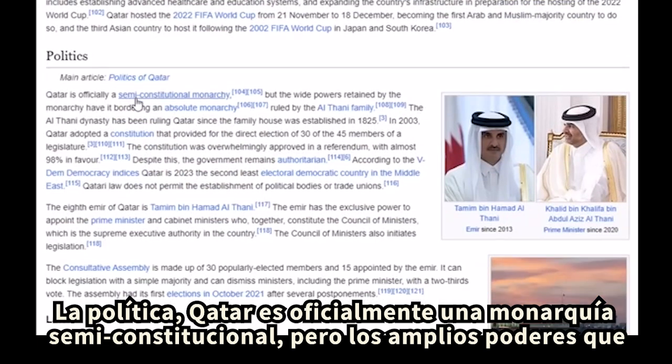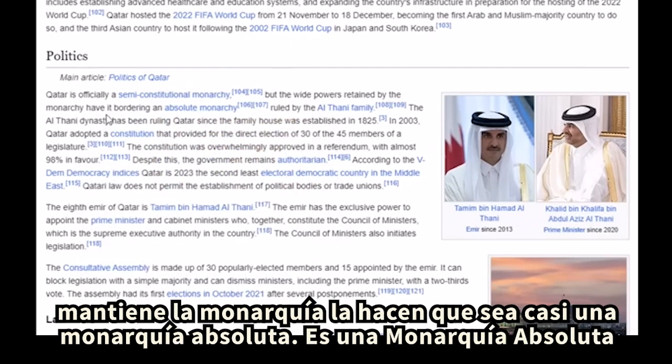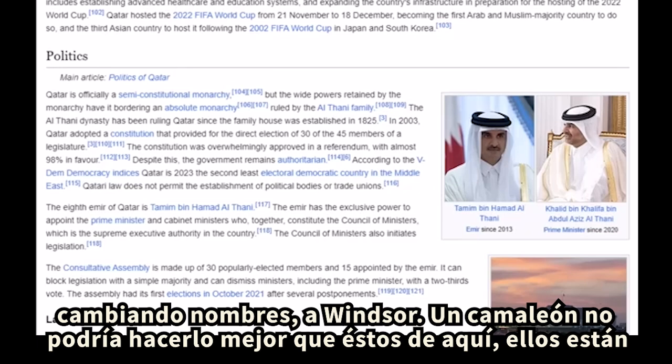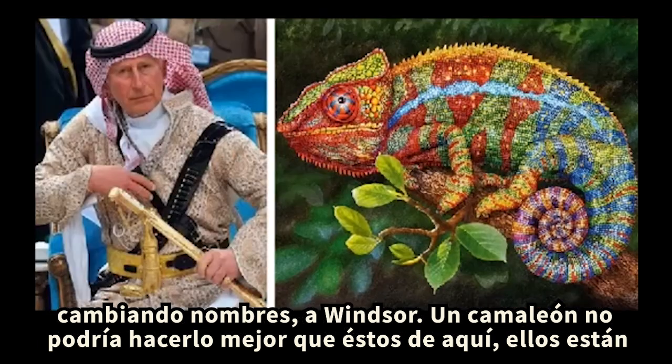Qatar is officially a semi-constitutional monarchy, but the powers retained by the monarchy have it bordering an absolute monarchy. Well, it is an absolute monarchy, really. And it's all about these pharaonic bloodlines. That's what it's all about. And they're presenting it completely differently, changing names into Windsor. A chameleon couldn't do it any better than these ones here.